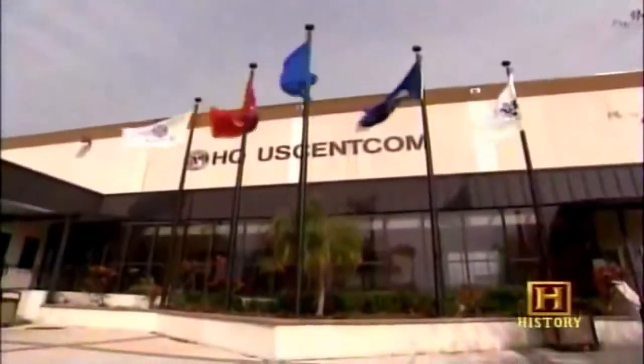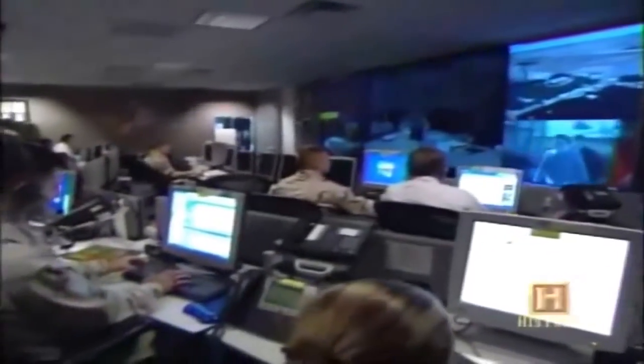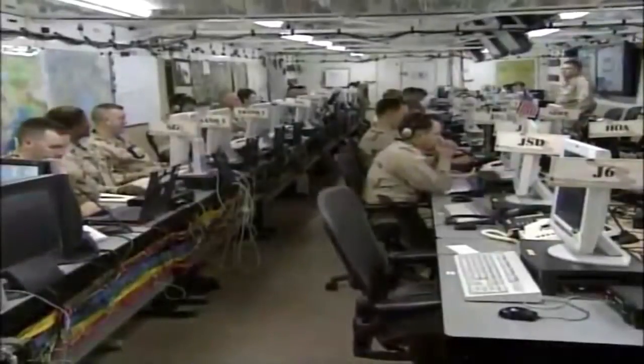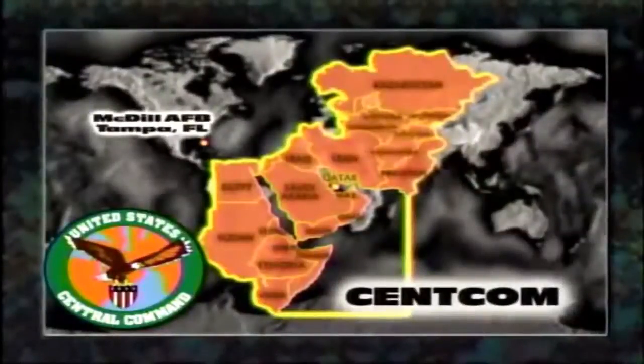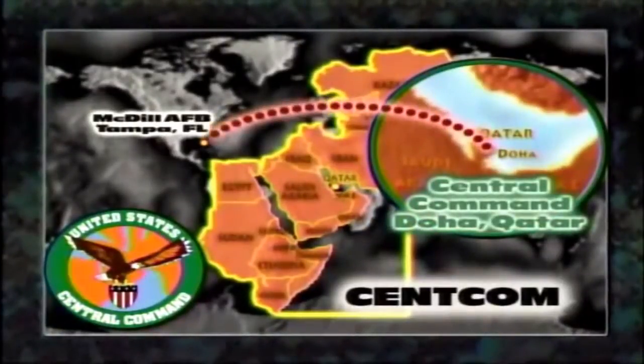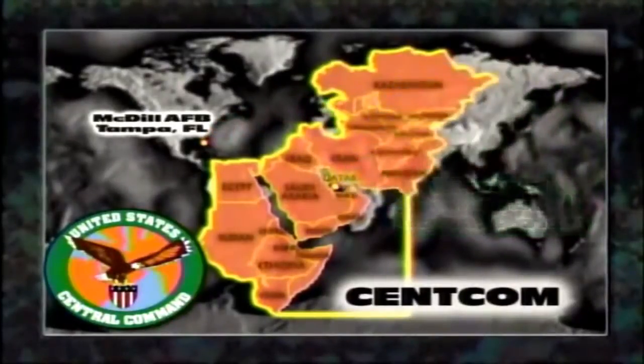CENTCOM is a joint command center, headed by General John Abizaid, with its main post at MacDill Air Force Base outside Tampa, Florida, and another forward command post in Doha, Qatar, right within its area of responsibility, or AOR. These two command posts are tethered by communications equipment, and together they monitor events in a 25-country swath.